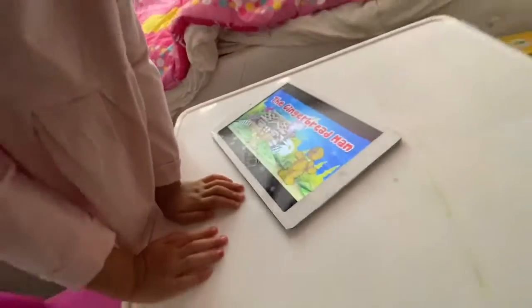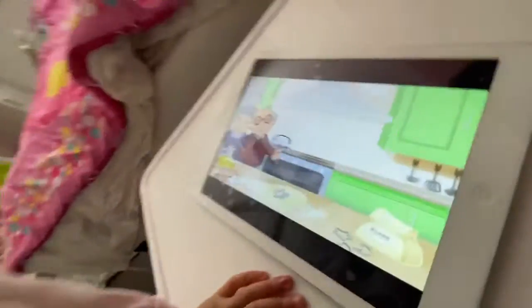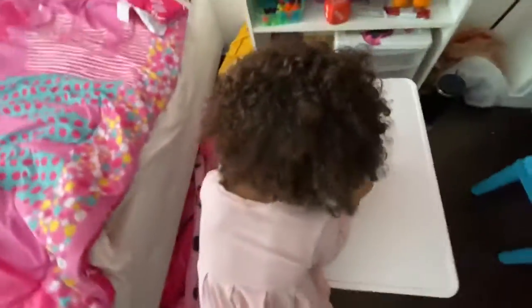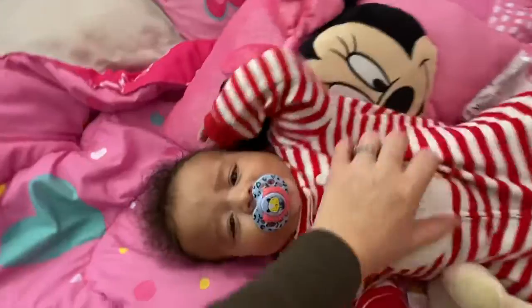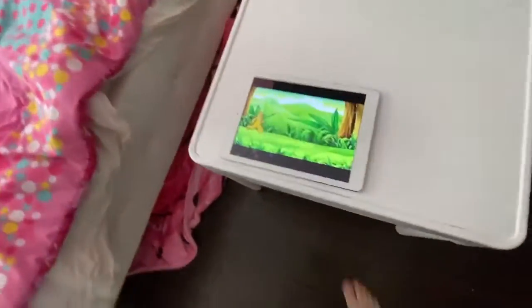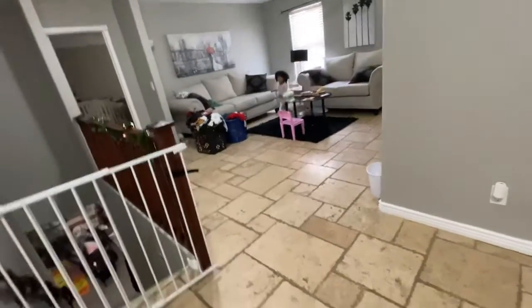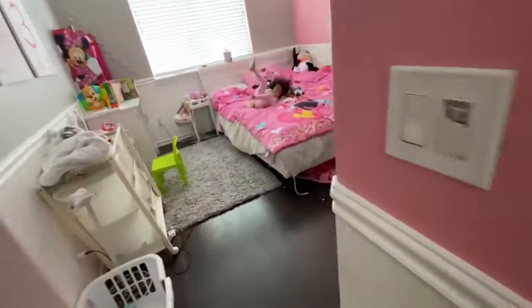Once upon a time, there was a gingerbread man. And the story goes like this. One day, a little old man and a little old lady made a gingerbread man. Oh, he was skipping. Okay, let's go see what the story says. Ooh, it says run! Run as fast as you can! I'm gonna catch you, Gingerbread Man!